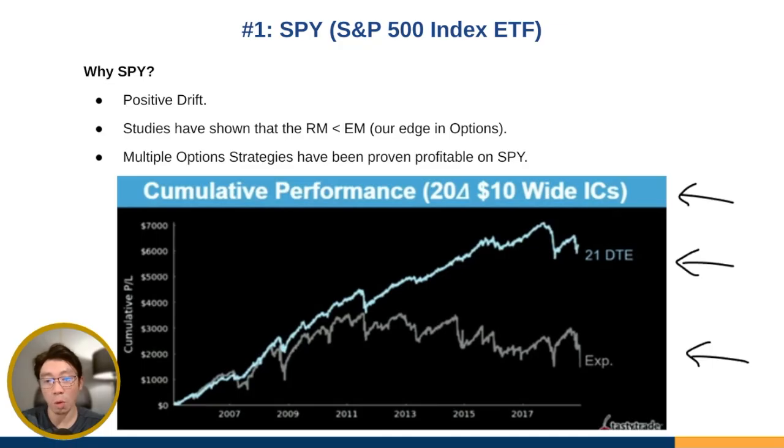However, if you were to hold all the way to expiration, you kind of have not too good of a result from 2011 all the way to 2017 and slightly past that. So you definitely want to take note of this, especially if you're trading the Iron Condor. But again, in the long term, it will still have the edge.